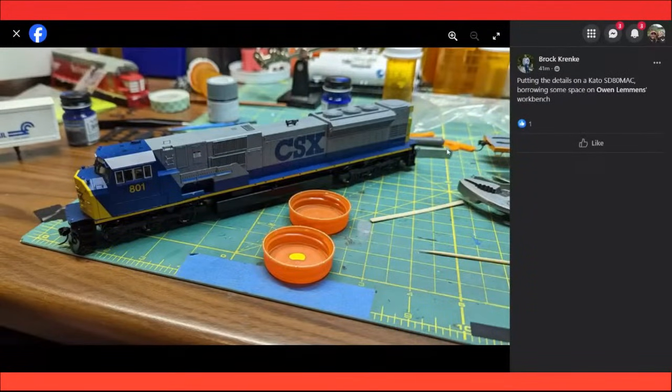Brock Krenke putting the details on a Kato SD80 Mac, borrowing some space on Owen Lemon's workbench. All right. Ooh, I don't know, Brock. So, would Owen see? I think it'd be a horse a dozen if this one were to be the winner. Yeah, you have to give it to Brock and Owen, right? Because it's Brock's model, and then Owen.